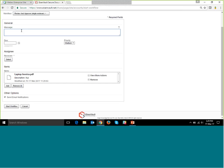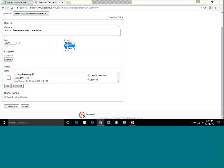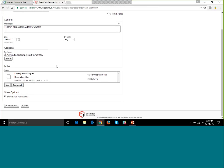I'll just say, hi admin, please check and approve this file. Set the due date and priority, whether it's of high concern, medium or low. Choose the reviewer, type in the name of the user, click on the plus, select it and hit OK. Make sure this box is checked so that the user can also receive the email notifications, and just click Start Workflow.